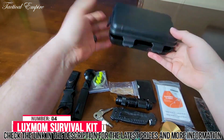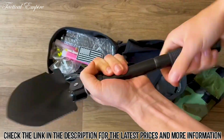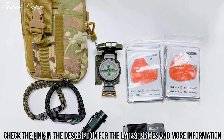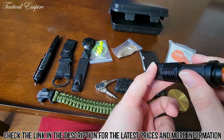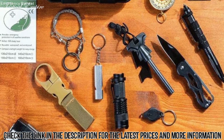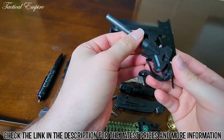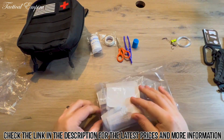Number 4. LUXMOM Survival Kit. The LUXMOM 28-in-1 Survival Kit is a comprehensive emergency gear set designed for outdoor adventurers. It includes 21 multi-purpose survival tools and 106 pieces of first aid equipment, ensuring you're fully prepared for any situation. Key items include a hatchet, folding shovel, flashlight, survival bracelet, wire saw, fishing tools, and fire starting tools, providing everything needed for various outdoor activities.